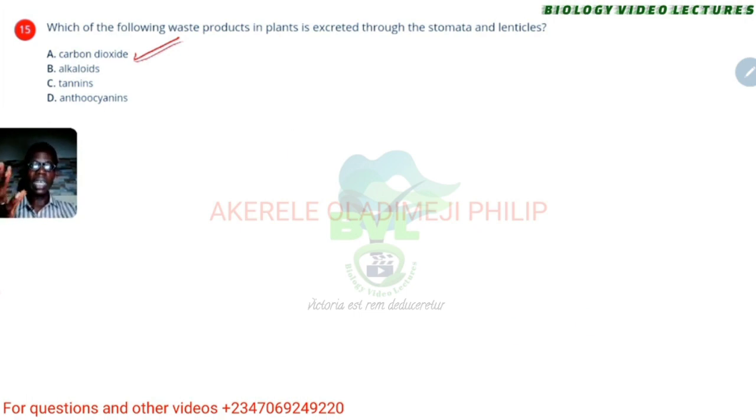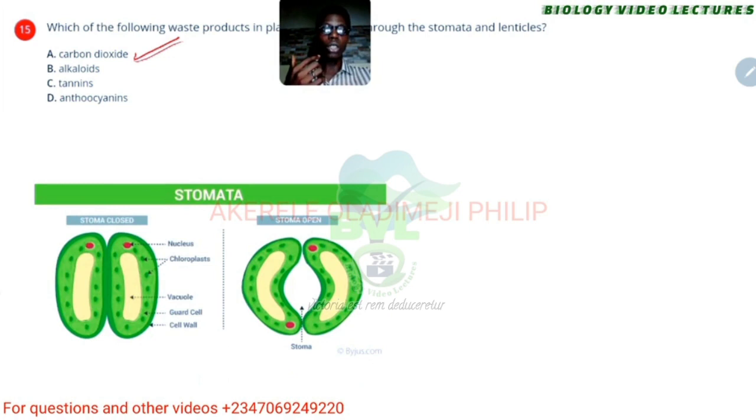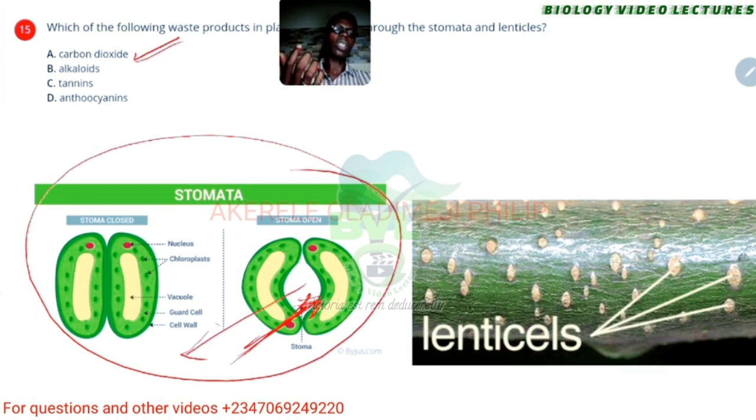stomata and lenticels are actually holes through which gases go in and out. So this is a stoma, singular. Carbon dioxide goes in during photosynthesis. Carbon dioxide goes out during respiration, which is a waste product during respiration. Stomata are found on the leaves, while lenticels are found on the stem, basically. So these are lenticels, they are holes. We must have seen this before, through which carbon dioxide goes in and out, as the case may be, or gases go in and out.